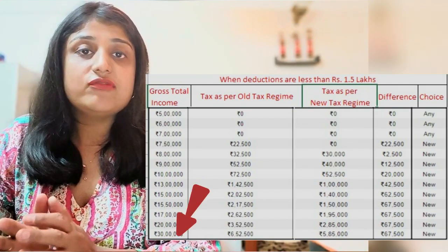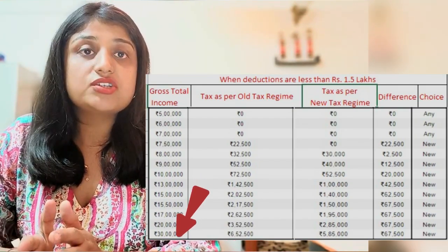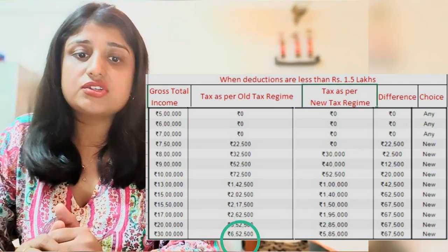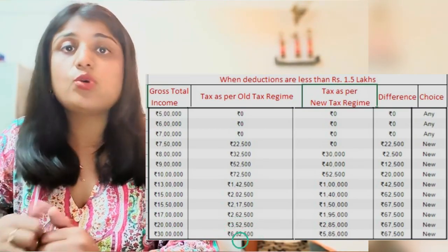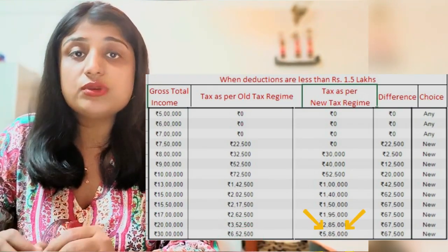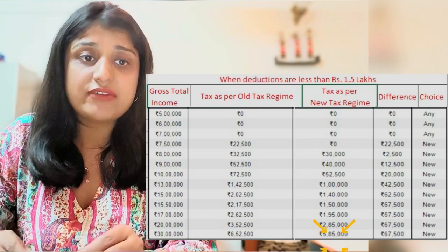So, even if you are earning 30 lakh and your deductions are not that much higher, and considering only these deductions, your taxes as per the old tax regime will be 6,52,500 and on the new tax regime it will be 5,85,000.